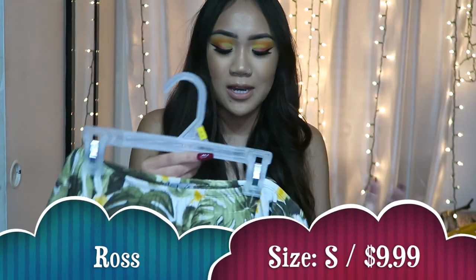These are from Ross, by the way. If you guys don't know what Ross is, it's basically an everything store. It has furniture, makeup, stuff for your home, clothes. They're at a really discounted price, and sometimes you can actually find name brand items for way cheaper. I'm not sure if there's an exact name for the definition I just described to you, but yeah, so this is the next piece I got from Ross.